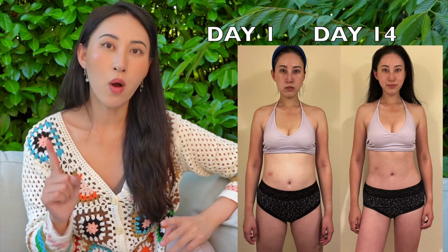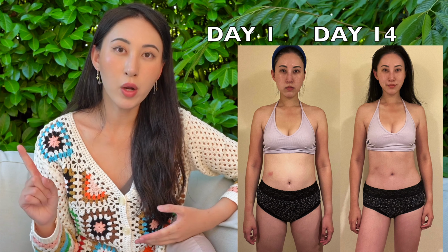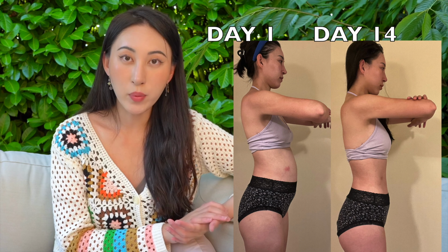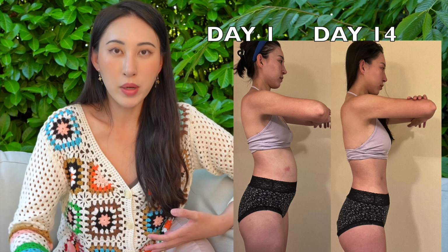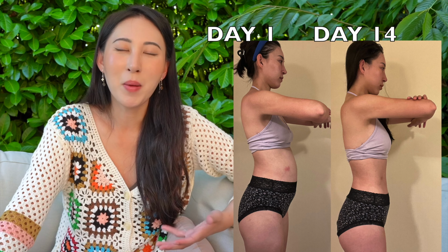My body from day one, the day that I started my priming, I snapped these photos first thing in the morning. I always took my progress photos right when I woke up. You can clearly tell that my stomach is distended, bloated. It's just out. When I came back from China, my body was different. It felt different. It looked different. And I was starting to have physical pain.